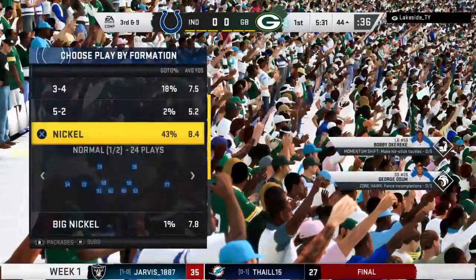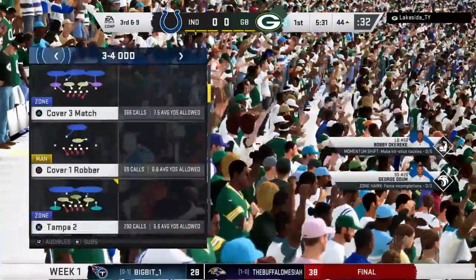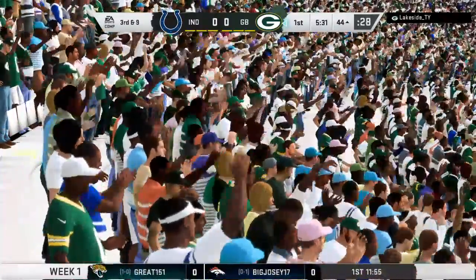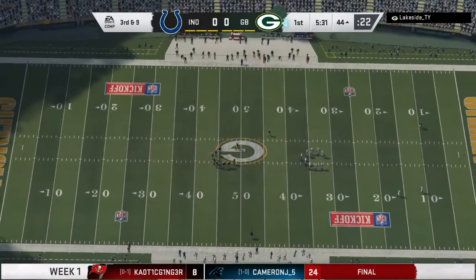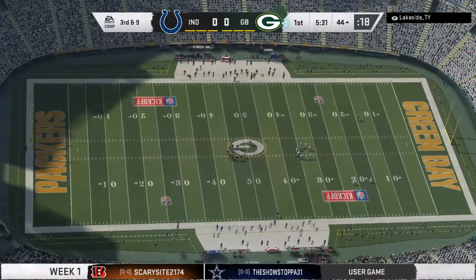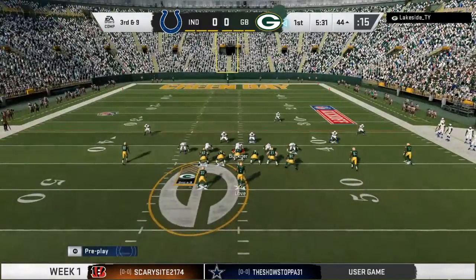Deep ball, and now they face a third down. It's now 3rd down and 9 yards to go. The first down line at the 34 here on 3rd down.